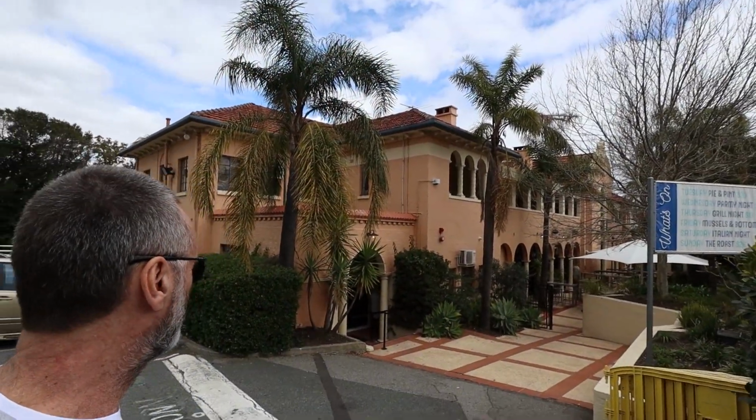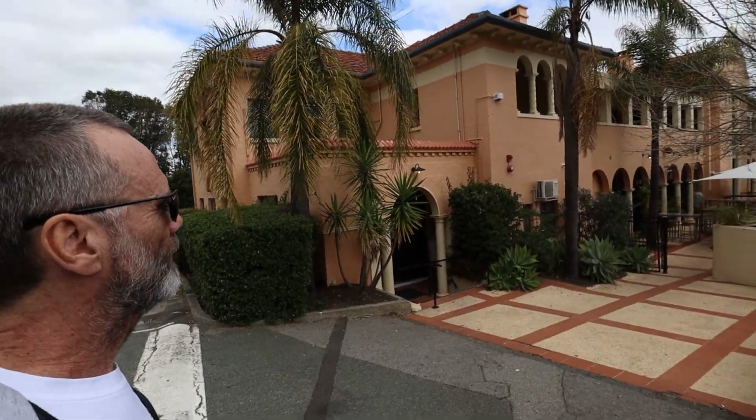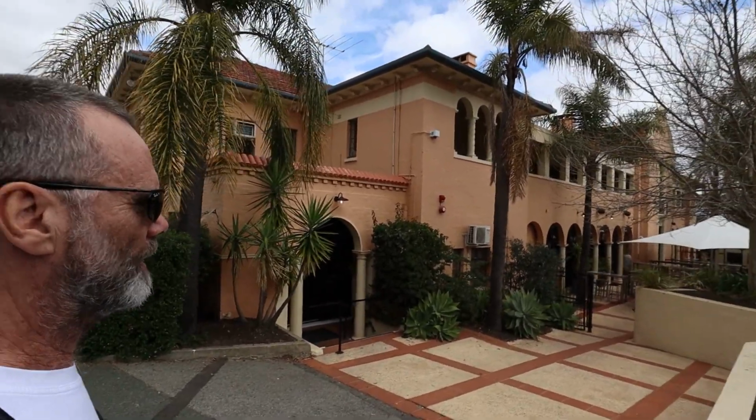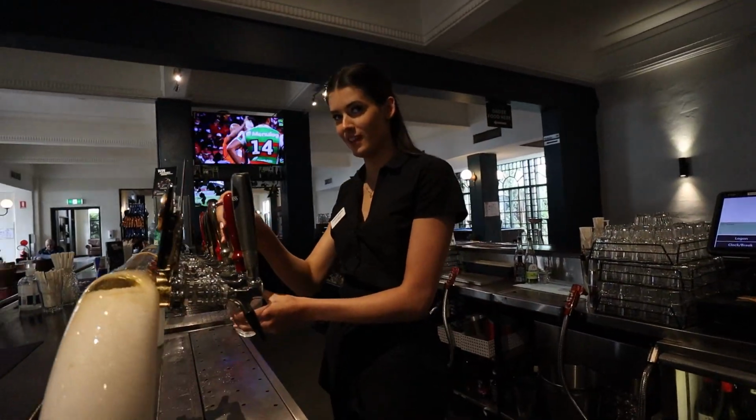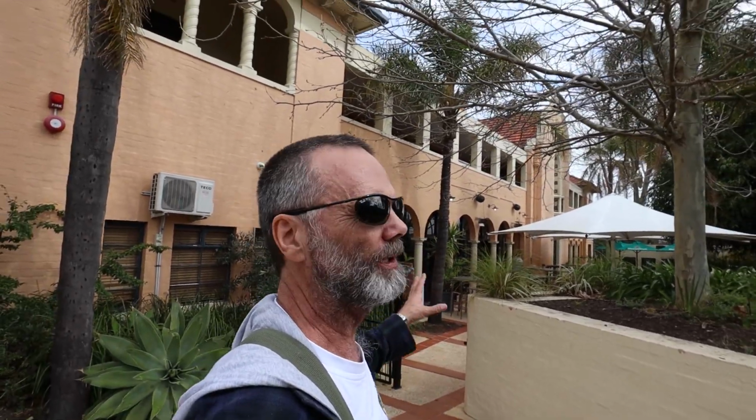And this gorgeous old building's the Captain Stirling Hotel. We're going to go in and have some lunch. What an amazing meal. Really, really good, guys. I highly recommend coming here. Friendly staff. I found out the building was built in 1935. Amazing, and really good food. We'll make the code word Captain.